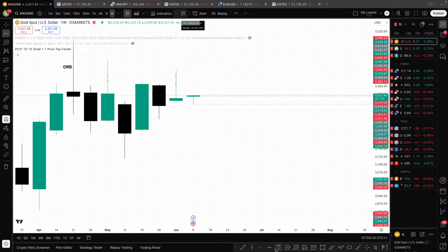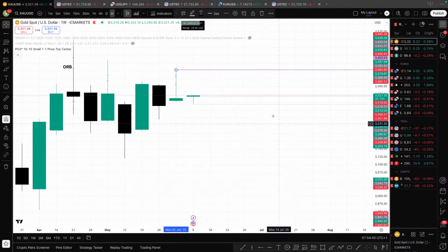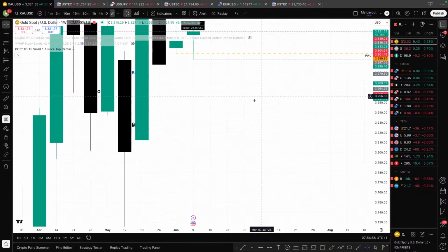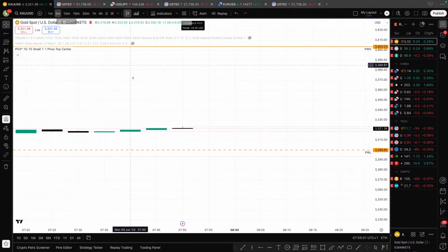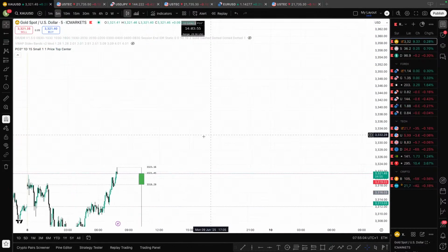We start with the weekly. Now, something very important to notice here. Previous weekly low has been swept already. So this is the reaction from it, right? You can see right here.